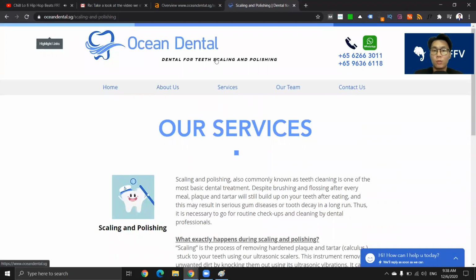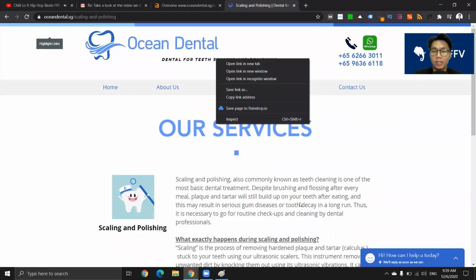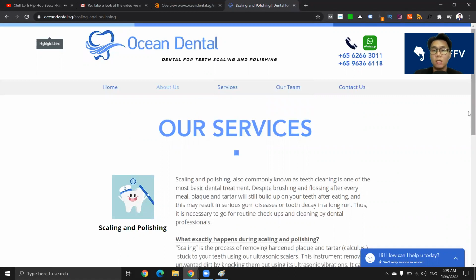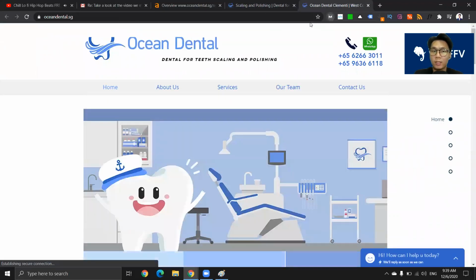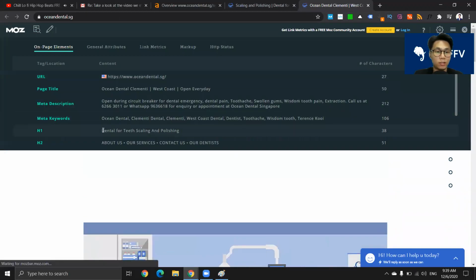So this is what you do not want to see because this is a header one tag. But right now, because of the design issues, they are putting scaling and polishing for all the header tags. Okay, look, so about us. This is a design issue. They need to go in and fix this. Because what's happening right now is this header one text is repeated throughout their site.